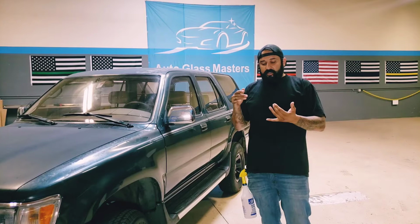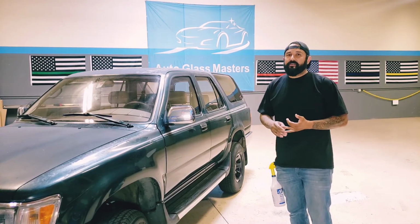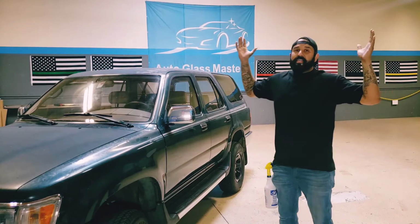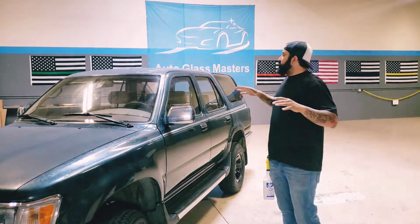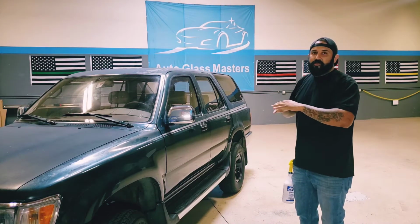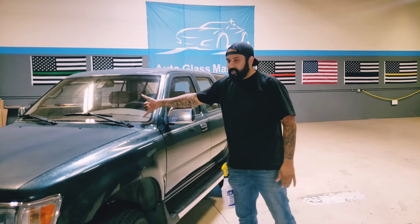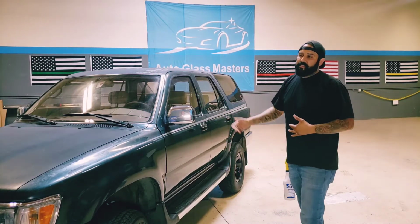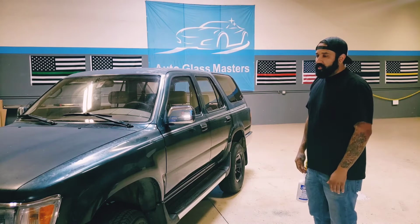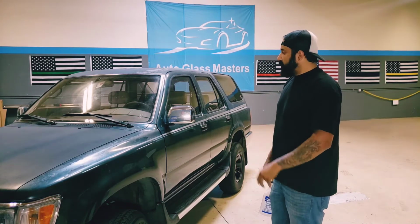We will tint your car at your house if you've got a garage, or at your business if you have a warehouse. We'll do it right here for you at Auto Glass Masters. It's the perfect place to come in and get everything done. Everything is controlled. There's no wind, no dust, no breeze, nothing. And this car even has a little crack in the windshield. You get your car tinted, you can get your glass fixed at the same time, headlights as well. If you ever have anything you want to see done, call us, come get us.